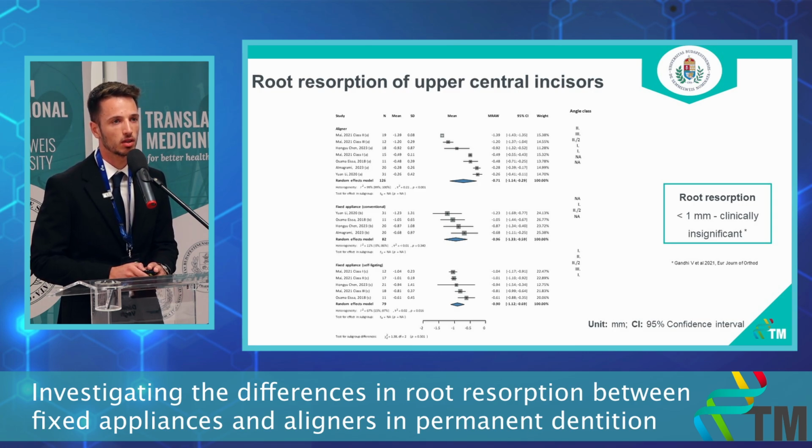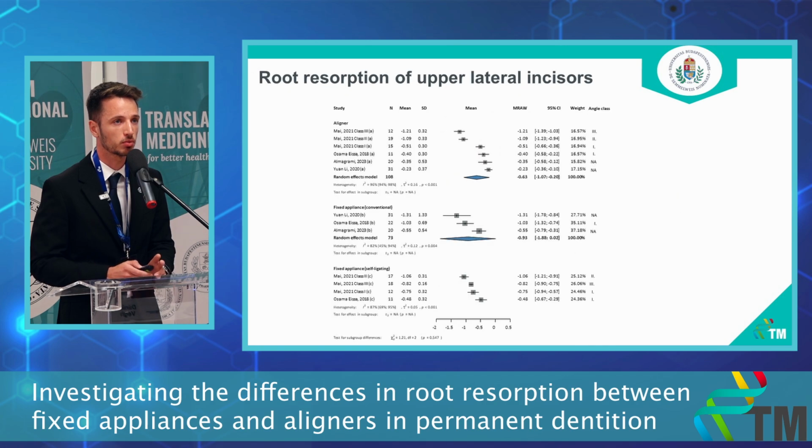We can see that the highest amount of root resorption was present in the fixed appliance group, the conventional fixed appliance group. However, this minus 0.96 millimeter doesn't reach the clinically significant 1 millimeter threshold, and also we can't see any statistically significant difference between the 3 groups.